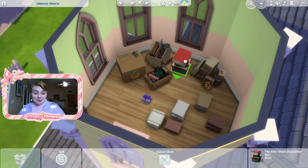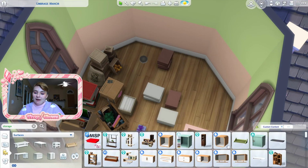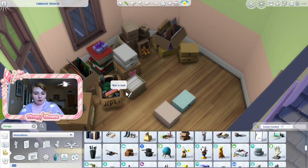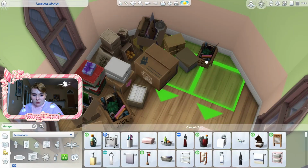Oh, and now we are working on the attic, which I did hide gnomes in. I hid a couple, maybe 5 or so. I don't know. I just need to hide gnomes. I think it's like a compulsion within me that if I see an empty space in a Sims build, I just put a gnome there.